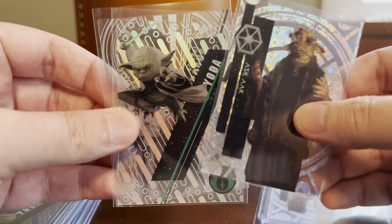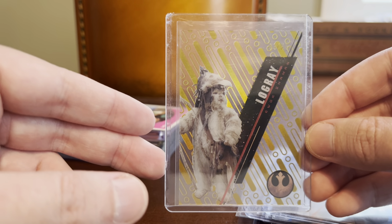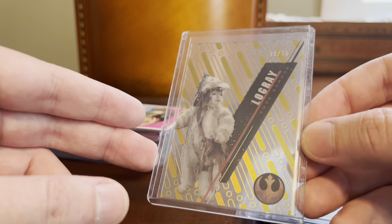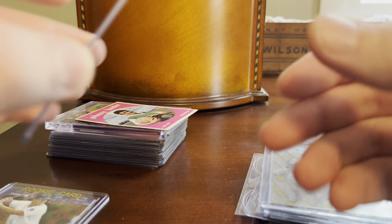And then I have a gold here of Logray, the Ewok. It's come up in a couple videos in the past, but I have a small Ewok collection because I was at a very impressionable age when I saw Return of the Jedi. So even though they're maybe not the favorite characters in the Star Wars universe for many fans, I enjoy them, and their cards are dirt cheap because nobody collects Ewoks.